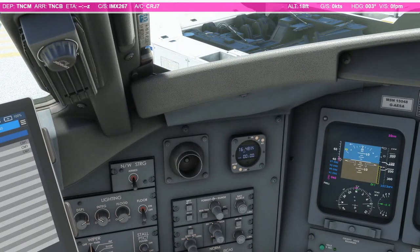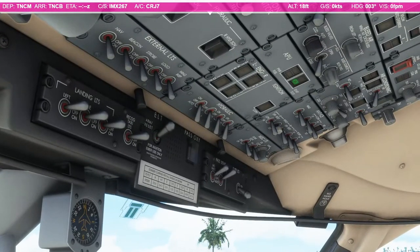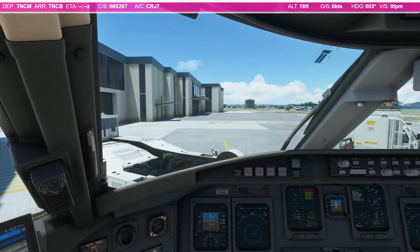Let's get these integral lights on. I think for flight sim streaming, you need all the integral lights on. Otherwise, it's a bit of a nightmare for everyone to see. We'll do the same on the overhead panel. Clock set. Instrument panels checked. We're going to do that when we load up everything.